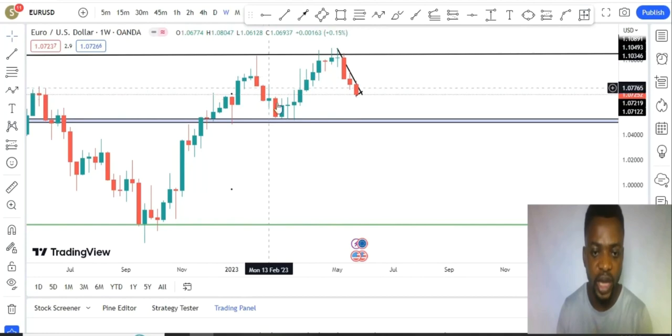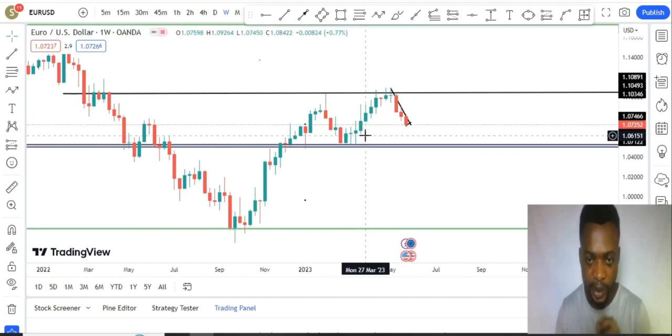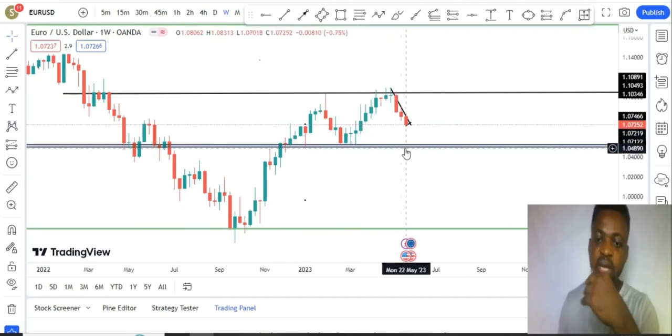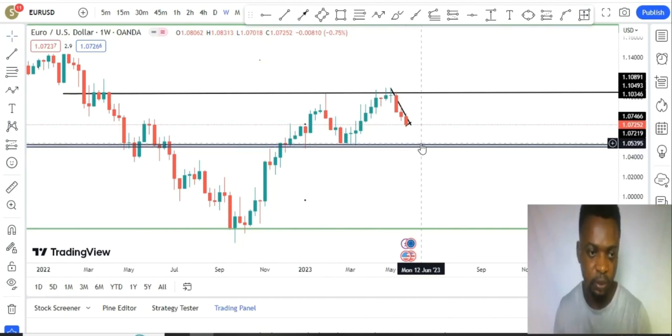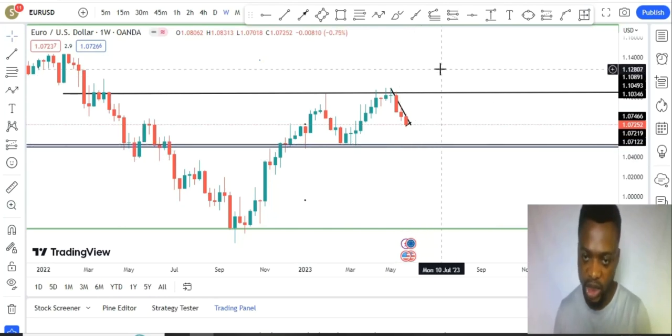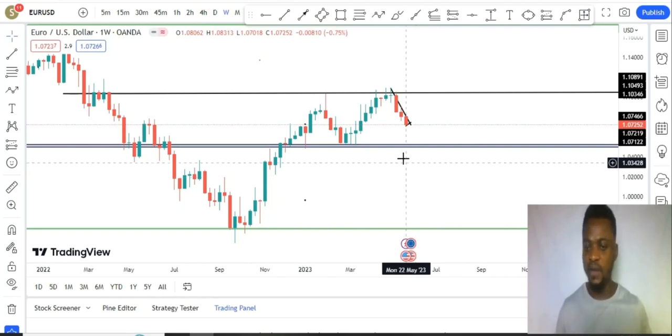And this will now look like a double top, and this is now our neckline. This is now the bias on the market. The market needs to touch this neckline, this major support level, before we can know what the market really has in store for the coming months, whether it will reject and bounce, or break and continue selling. Whatever happens, we need to get there first.